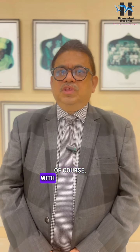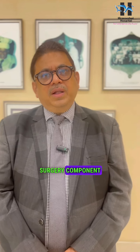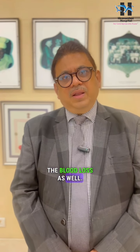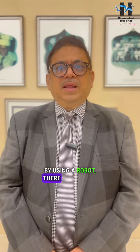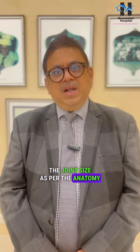Of course, with using a robot, you can have a minimally invasive surgery component in the procedure where you can minimize the pain and of course the blood loss as well. By using a robot, there can always be a better placement of the component, and at the same time you can also customize the procedure, where we can choose the joint size as per the anatomy of the patient.